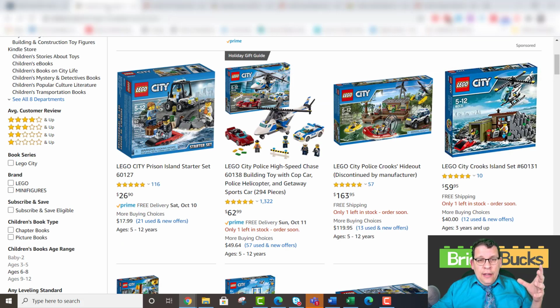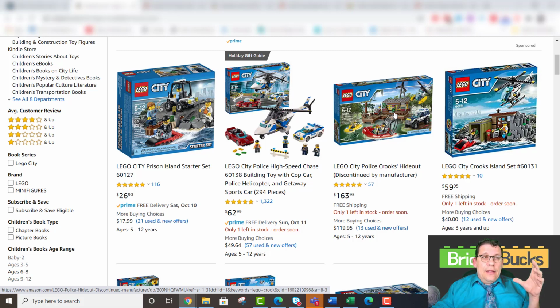Now, when you go to Amazon, if you type in Lego City Police, all kinds of cool stuff comes up. The thing about it is, there are police sets every year, but there really aren't always special police sets every year. You have the Crook Island set right here. You have the Crook's Hideout, which is the set I'm talking about. If I had to guess, it's probably going to be a remake of this set right now, which is okay. I'm still excited about this set, and the previous set, I believe, was a lower price point too. So I think this set is going to be bigger and better.